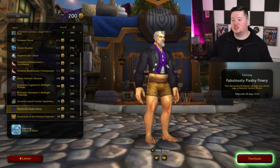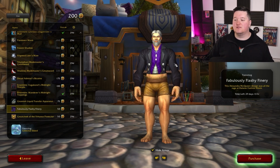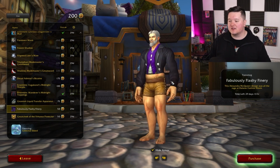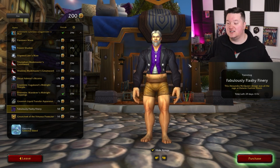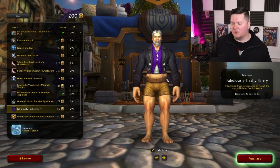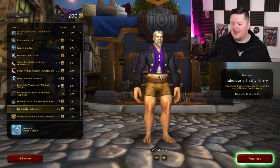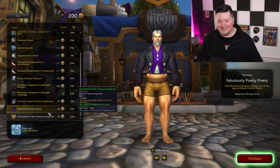And then we've got the Fabulously Flashy Finery shirt. That's a pretty nice shirt, to be fair. I really like this. If I was to use this in transmog, I'd probably just use it for the arms, like how the arms look, and then cover the actual front bit. The front bit looks fine, but for me, I really like the coloring of the arms. I think that looks especially cool. I wish that the shirt went a little bit lower, though. That just feels weird. Why are we showing off belly buttons and things like that? That's just dodgy, mate. No, thank you, good sir.